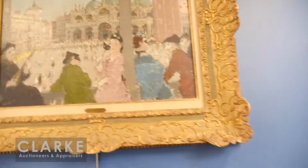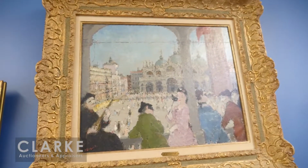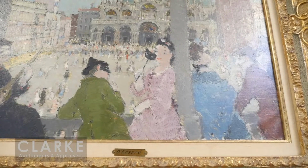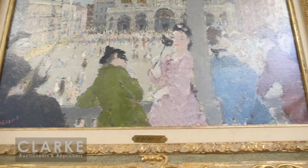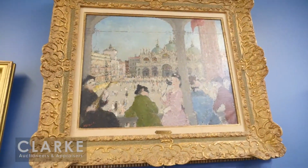Now let's go up here. I'd like to show you another Dietz Edzard. This one here I think is just really exceptional. We have San Marco Piazza in Venice. We have the figures down in the foreground with the Venice Carnival masks. Fantastic impressionist work. Really one of his best paintings. This is estimated at $2,000 to $3,000.